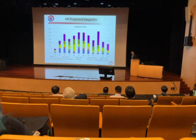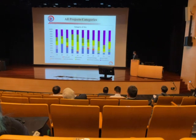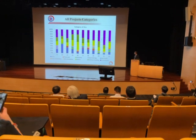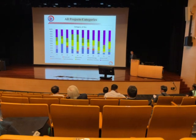If we combine the private and public projects together, you can see the allocation. In terms of percentage, combining public and private projects, real estate development, common buildings and factories still occupy 70% to 80% of the market in Taiwan.